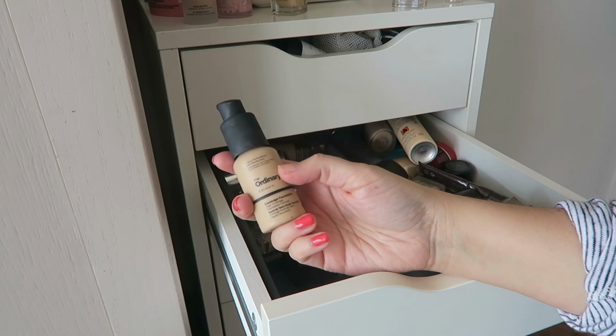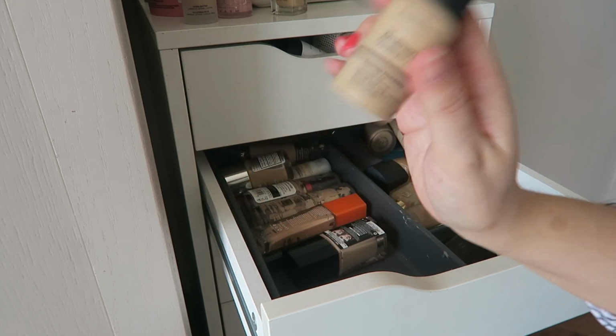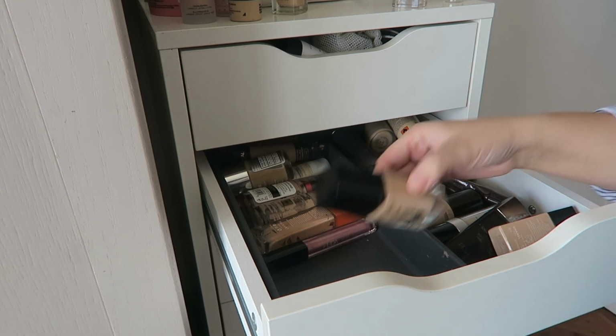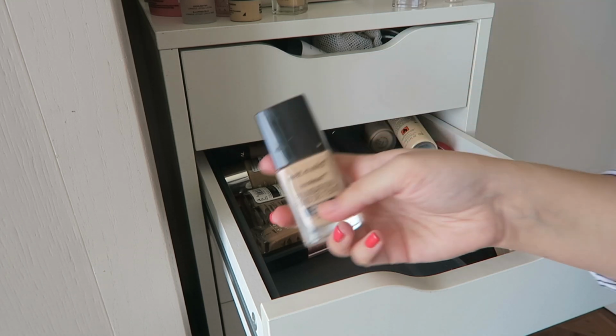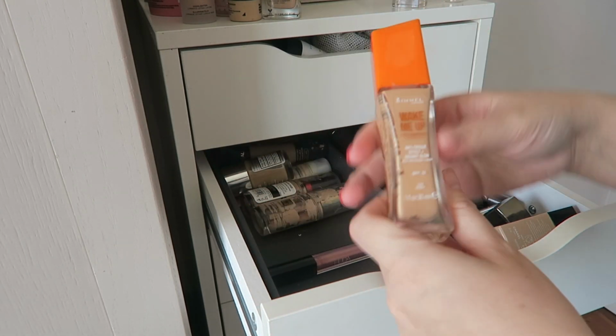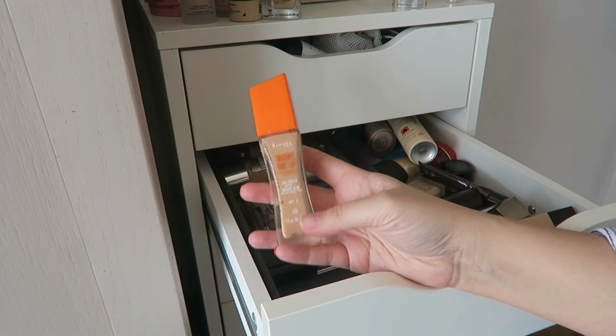The Ordinary Coverage Foundation. I'm not sure whether to keep this. For now, I think I'm going to, just because it's not out of date or anything. It's still got a lot of product left. But I don't think I love it, and I haven't used it in ages. The Wet n Wild Focus Foundation, I'm going to keep that one.